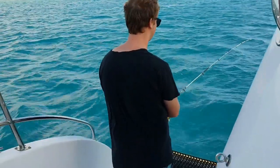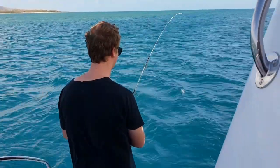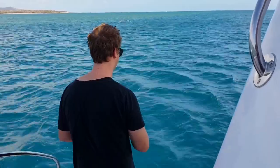And Robert's at the back. Caught one little baby. He's trying to see if he gets more. And they can go out and get some hopefully bigger ones.